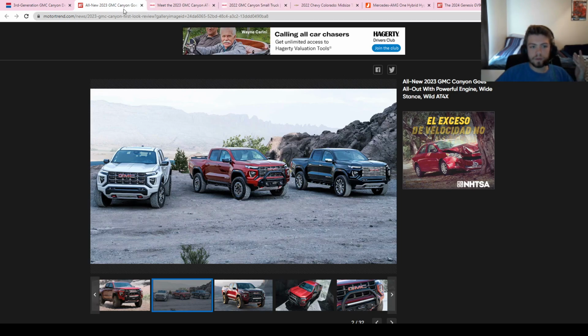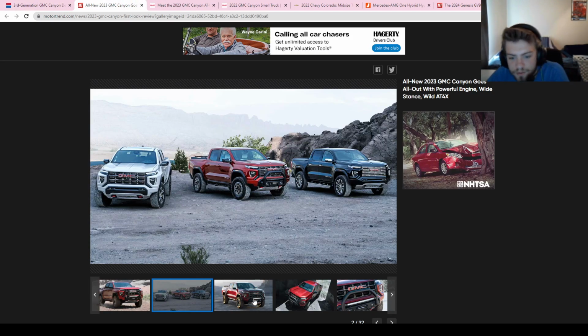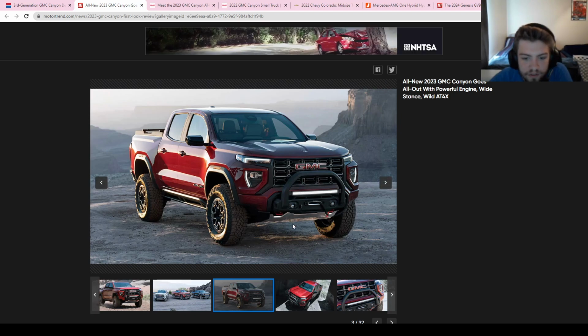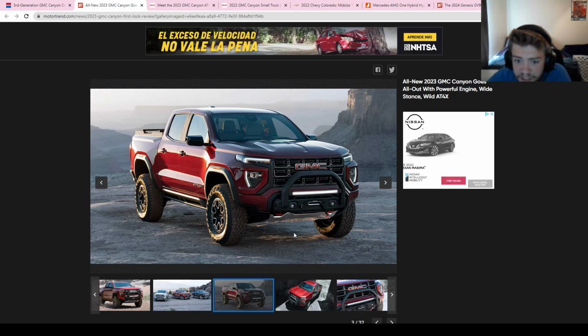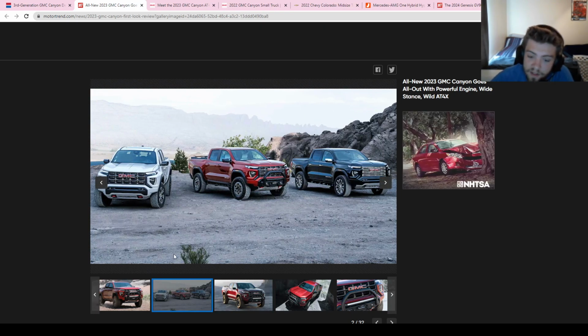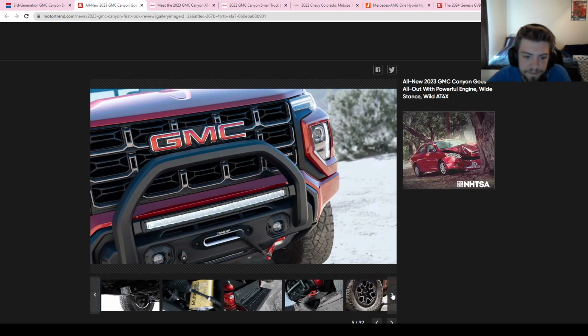So yeah, a lot of details came out. Obviously, the styling, it looks really cool. We're going to go over some photos first. So the AT4X, this red version right here, is the first edition of the AT4X, and apparently it's going to be like 60 grand or something, which is crazy expensive. So I'm really hoping that this regular AT4 version, the white truck right here, is way cheaper than that, because that would be something I would be really interested in getting eventually.